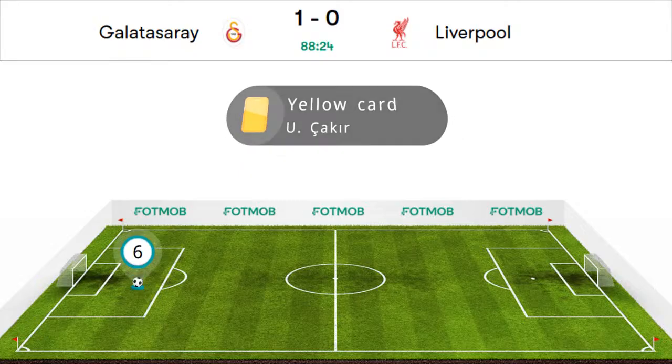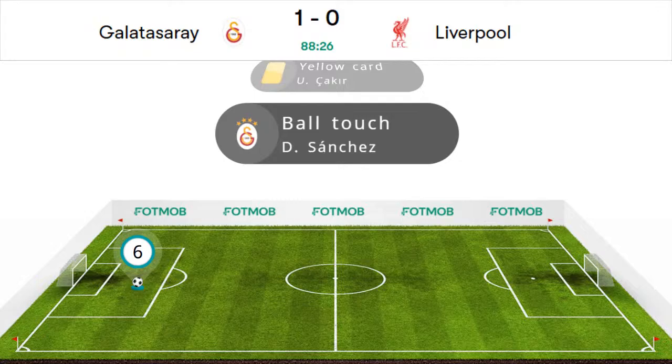And Galatasaray have got to have some composure here. They're in danger of losing their heads. That's the second booking in the last 5 minutes given because of the way a player has spoken to the referee. And that is now 5 yellow cards on the pitch.